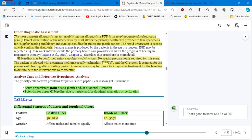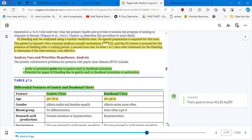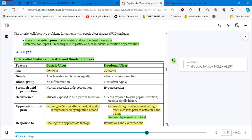GI bleeding may be confirmed using a nuclear medicine scan. No special preparation is required for this scan. The patient is injected with a contrast medium, usually technetium, and the GI system is scanned for the presence of bleeding after a waiting period. A second scan may be done 1 to 2 days after treatment for the bleeding to determine if the interventions were effective.